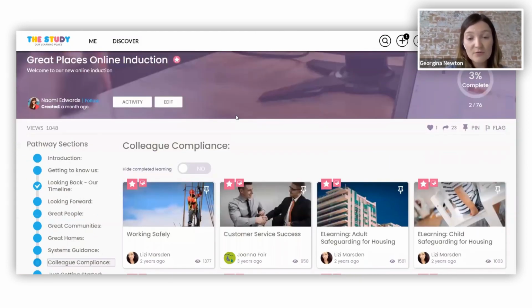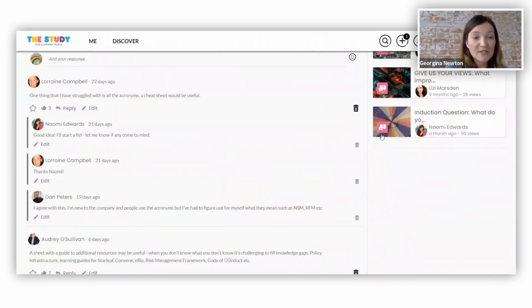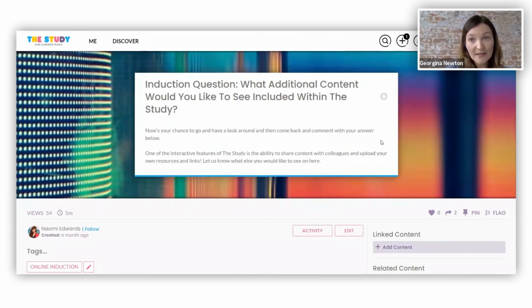Something else worth showing that they use within the induction process is a question. Questions are a really simple but powerful tool for content within the site. You can ask questions on anything, like to get the answers that you need, like the one I showed previously, how do I book a meeting room? Here, Great Places have used it to ask the question, what else would you like to see within the induction process? And they've got some really nice feedback in terms of what other people would like to see within that specific pathway.